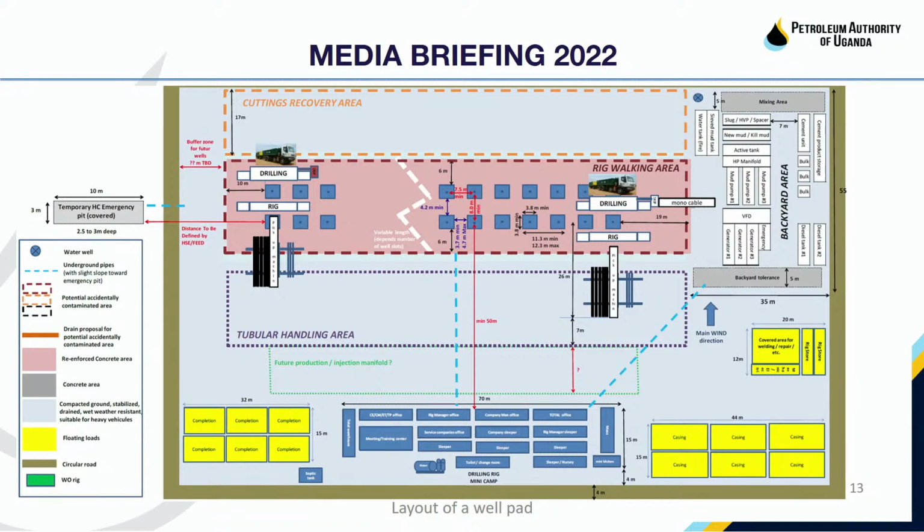Now, a contract for the construction of pads on which the wells for the Tilenga project will be drilled was awarded again to Motenjo. This contract includes preparation of 31 well pad sites, installation of conductor pipes, and construction of well cellars, among others. The picture on the slide there is just showing you a plan of a well pad. Many wells are drilled from a well pad, and then they go underground into different destinations.